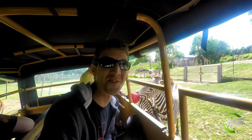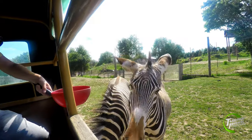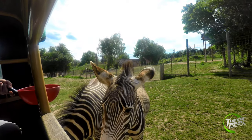Shawn might look like he's struggling, but honestly, the strength of these zebras is phenomenal. I was not expecting that. I'll never look at a zebra the same again for how strong they are. And the two that you guys have just fed are only 2 years old. Wow. 2 years old and they're that strong.